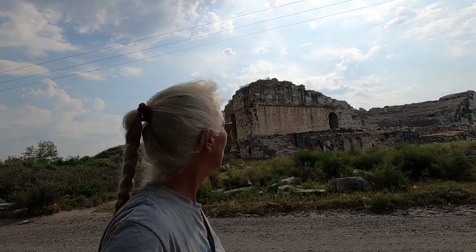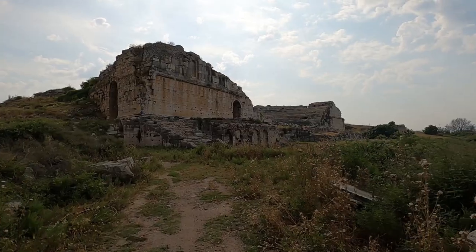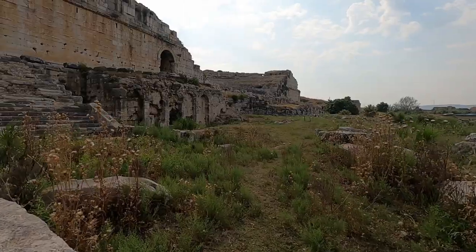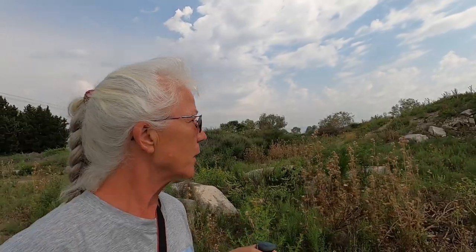Good morning and welcome to Miletus. And driving up here, you could see this massive theater from miles away. This theater is huge.